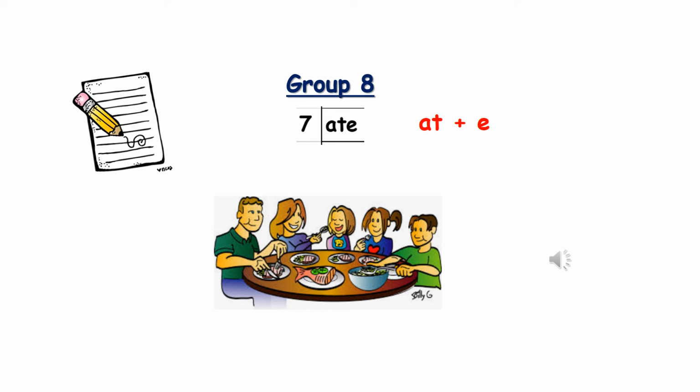Number 7. Ate. The spelling of this word uses the silent E. If you put the silent E onto the word at, you get the word ate. The silent E changes the A into a long A sound. Ate. We ate our dinner.